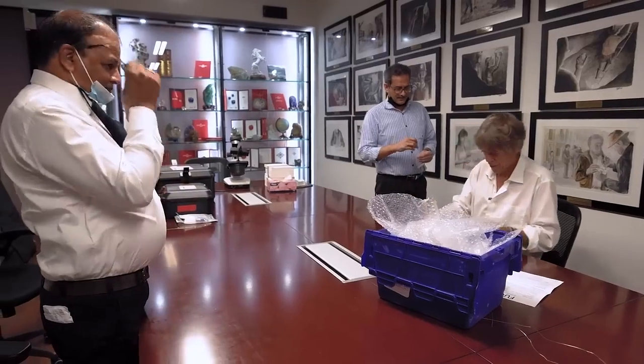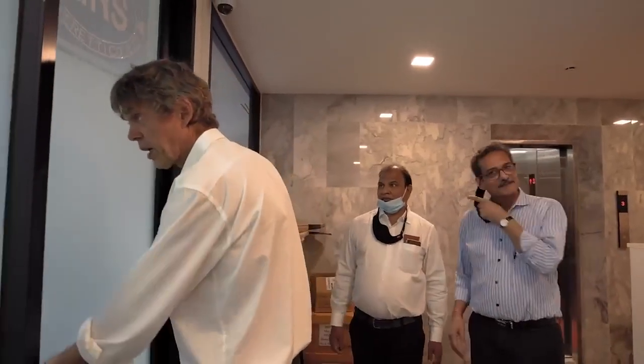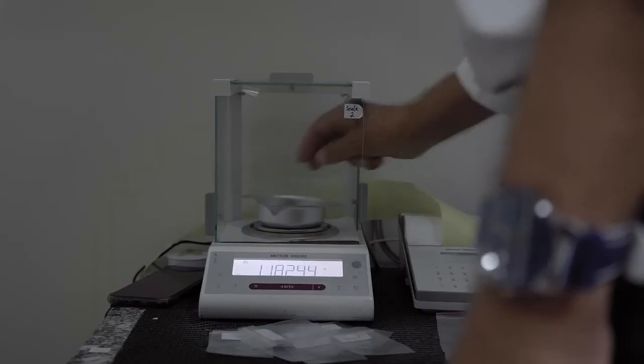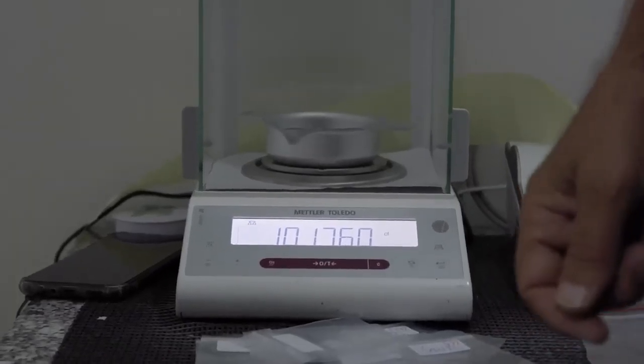let me organize the workflow. So I have to follow it personally. Let's walk to the lab. Hello. Morning. Good morning, everybody. 101.76. Yes.